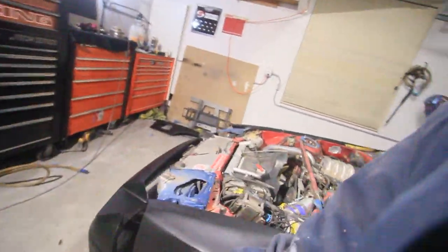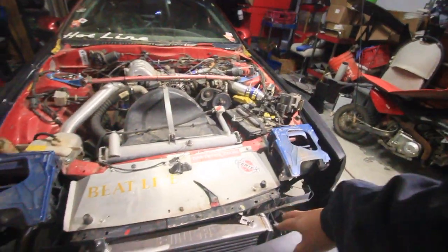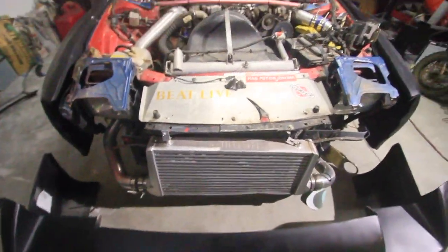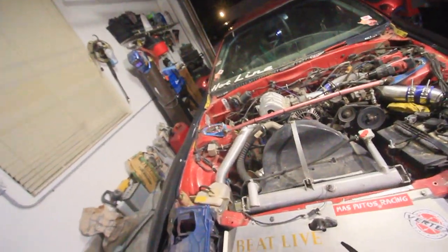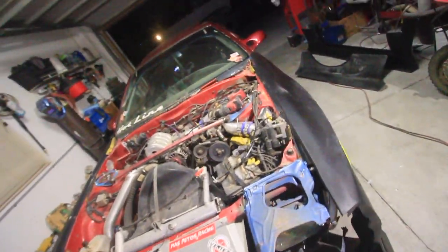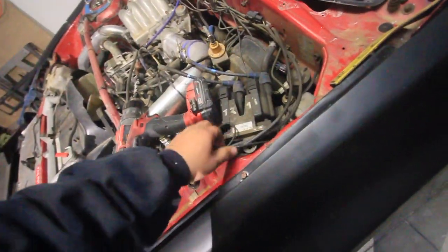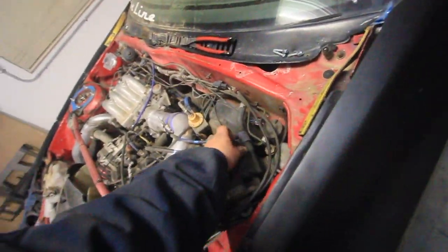But right now we're fitting the front fenders and we're gonna work on the rears, get everything ready and going, and then clean up the intercooler and make it fit pretty straight because it's pretty crooked. In the future I'm gonna clean all this junk right here because there's a bunch of ugly wiring. Fix all of this stuff because everything's just janky.